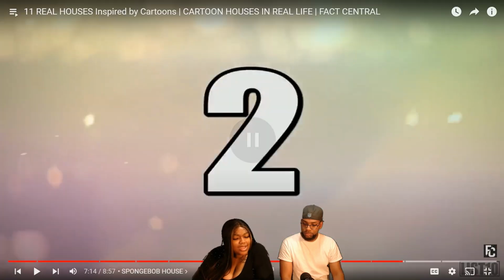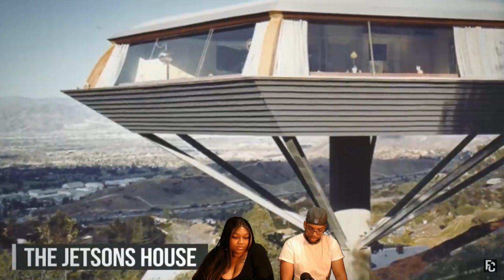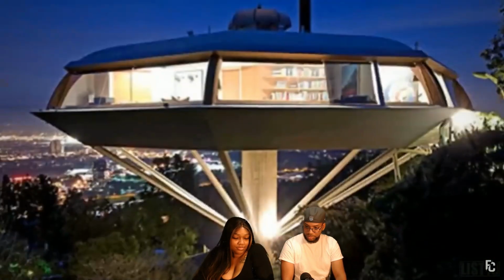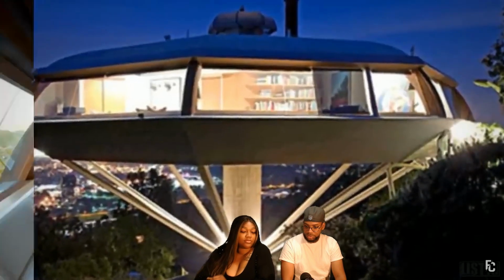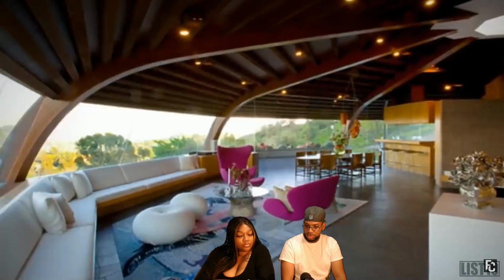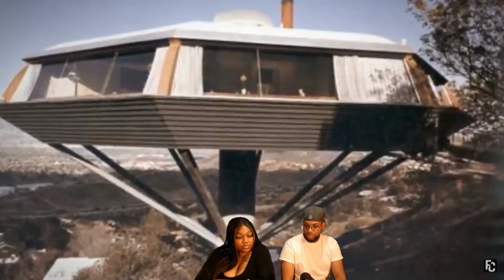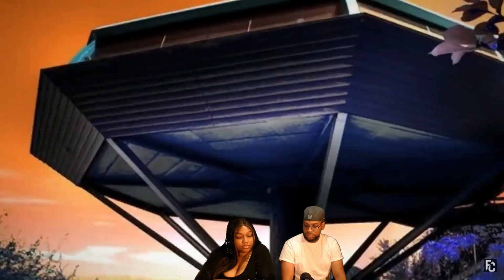Number 2. The Jetsons house. For as futuristic as the Jetsons' home seemed, it was actually inspired by architecture of the early 1960s. Why, might you ask? Well, in the 1960s, many architects were trying to mimic what they thought people's houses would look like in the future. In this case, Los Angeles' famous Chemosphere was a big part of the inspiration for the Jetsons' apartment. It looks strangely similar to a UFO with central heating.